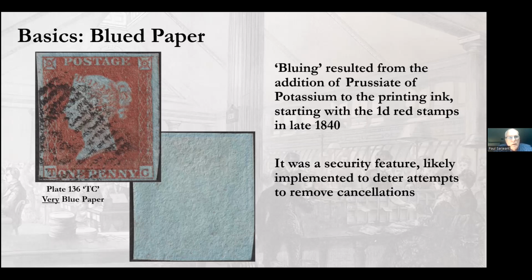They were quite concerned about not creating circumstances in which people could remove the cancellations and reuse the stamps. I mean, the stamps are essentially money from the viewpoint of the government, the Treasury Department. So they put a lot of effort in, the check letter variation in the corners, and then the introduction of prussiate of potassium to prevent cancellation removal. In the mid 1850s, they stopped adding the prussiate of potassium, possibly as a cost-saving measure.